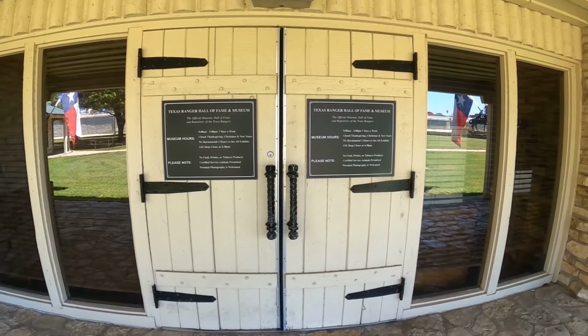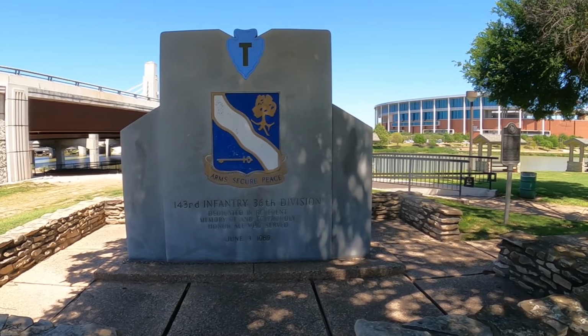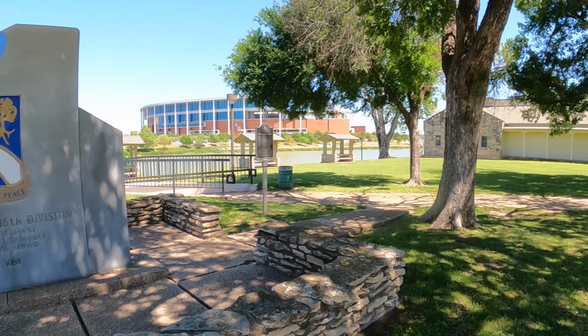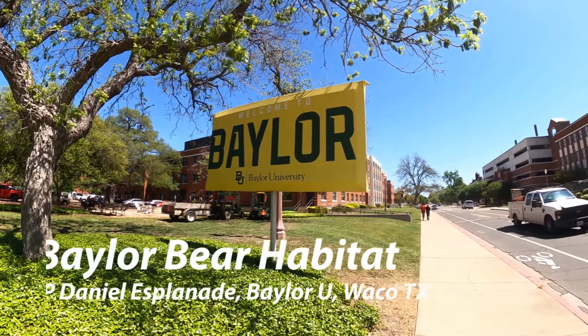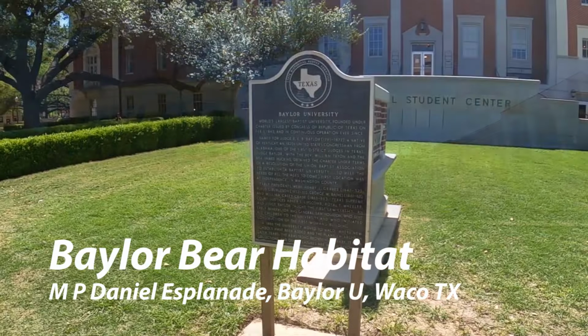It's a busy, busy spot. Definitely one to be on your bucket list. And it's right on the river, the Brazos River, looking over McLane Stadium. Right beside that, because of McLane Stadium, is Baylor University.